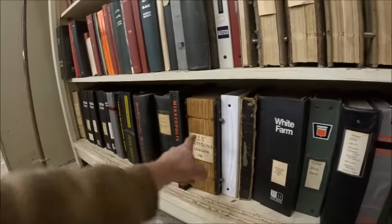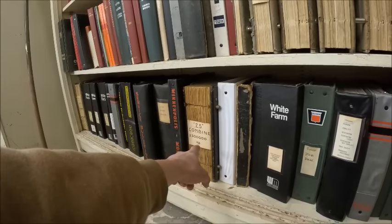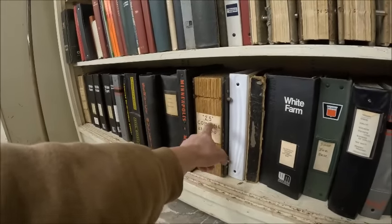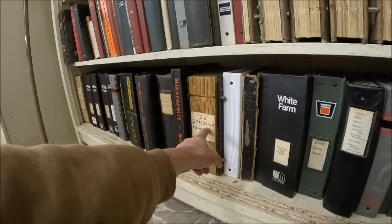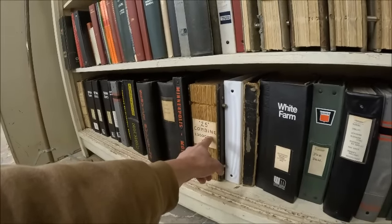I think this stuff is not 25 Combine. So that would be most likely Battle Creek. I can't remember if the 25, I think the 25 was the last one to come out of Battle Creek. I don't know if they transferred the 25 over to Brantford in the move or not.